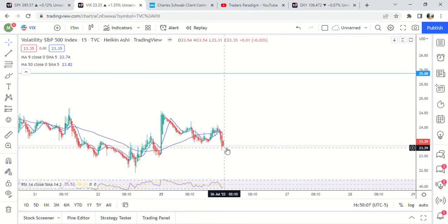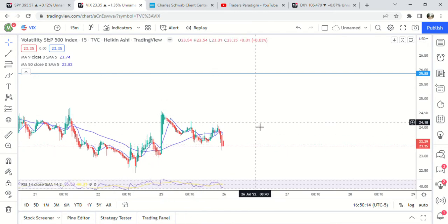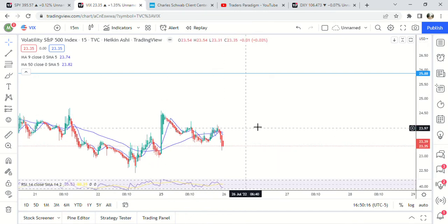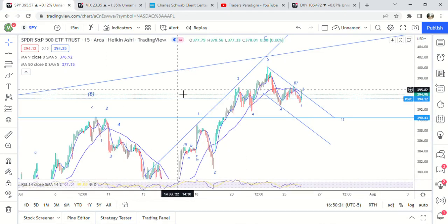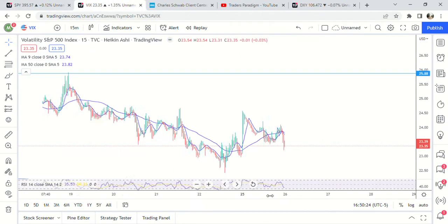And if it doesn't happen and we just get back up here, and let's say this ends up being an ABC pattern and we do a 5-wave move and come up to here, either way, I think we're going to go higher short term on the VIX. And so that's going to allow SPY to drop as it's dropping after hours. So either way, I think we should be good.